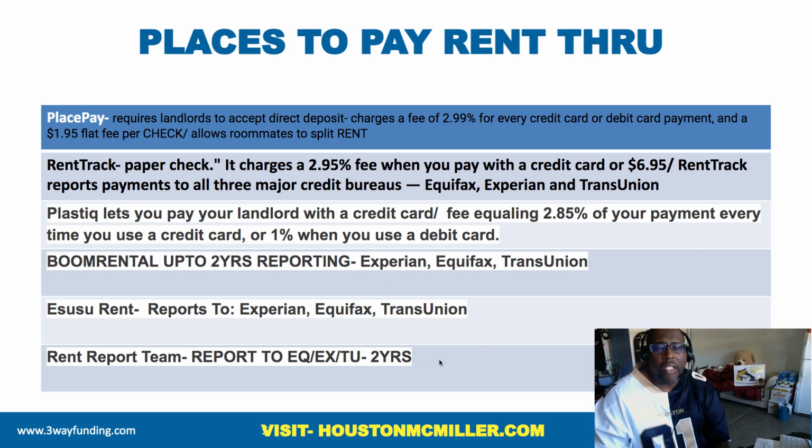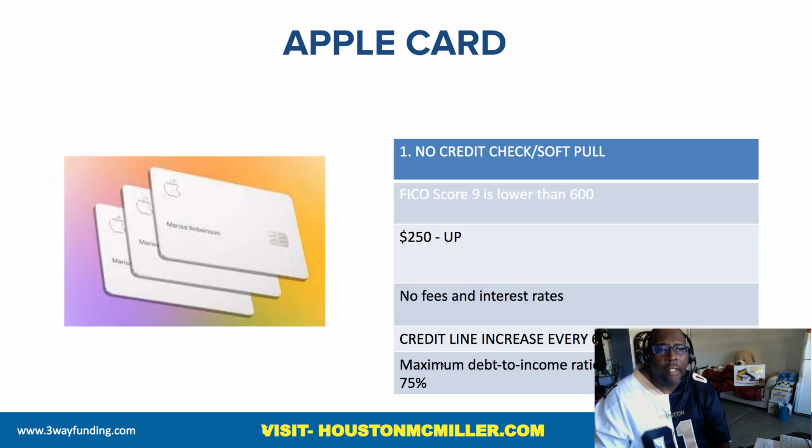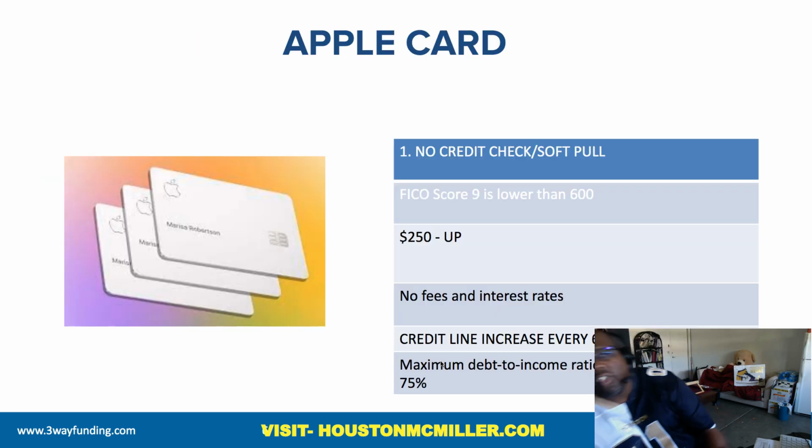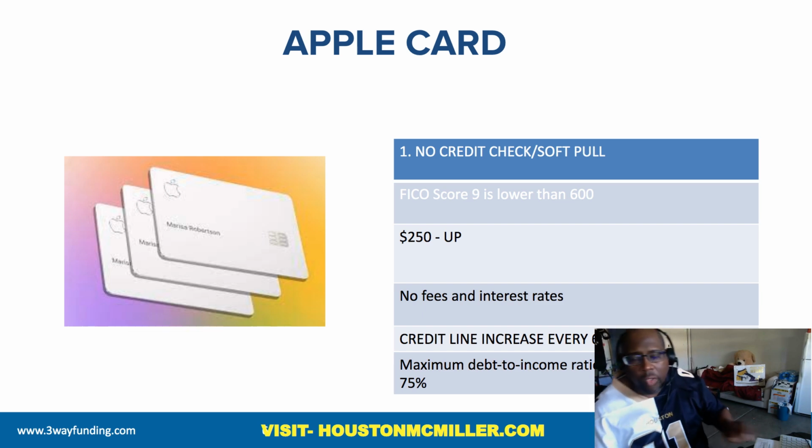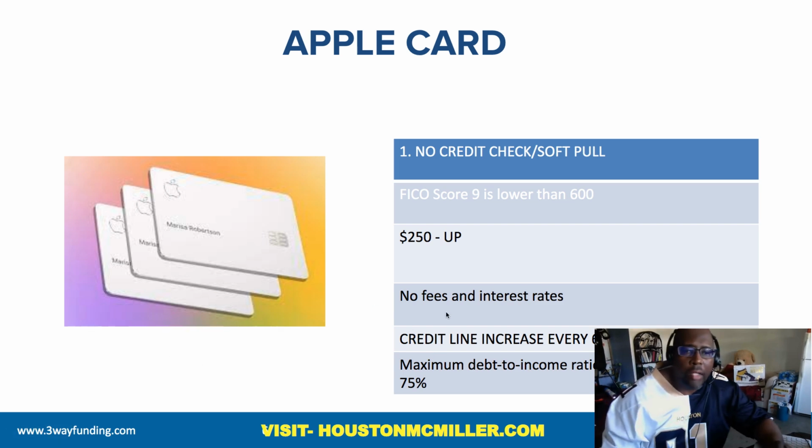All right. So that's going to help you build up your FICO 9. Now the cards that actually use FICO 9, the Apple card, doing it with a soft pull, so you don't get a hard inquiry on your file to qualify.